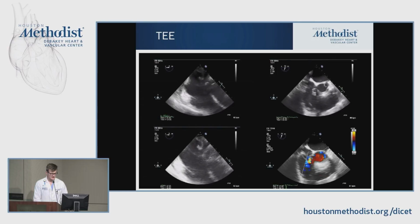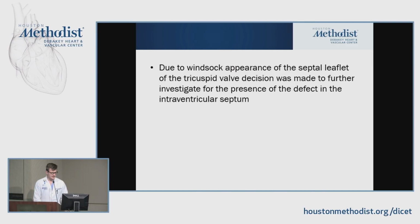So with this, the study was done, however, due to the windsock appearance of the septal leaflet of the tricuspid valve, the presence of an undetected interventricular septal defect couldn't be ruled out. So the further workup was warranted.